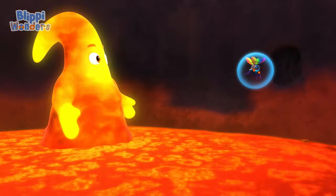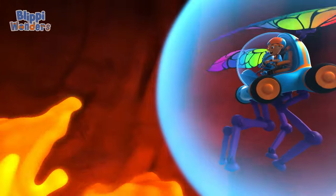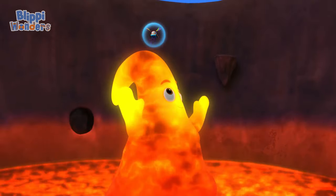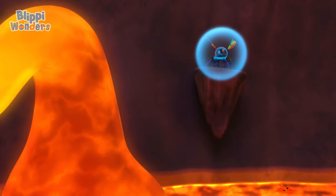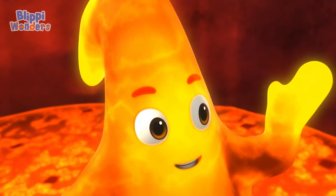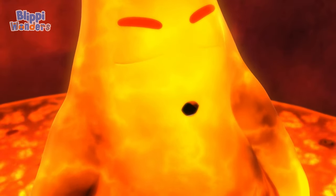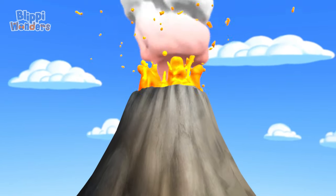Hey, I wonder where this goes. Look out, Blippi! Magma! Phew, that was close. Maggie, you almost fill the whole cavern now. I sure do. And as I grow, the pressure inside the volcano builds until we push through the crust, or the top of the Earth. Hold on! Whee!